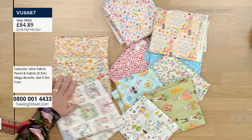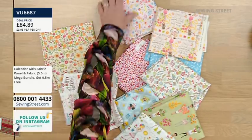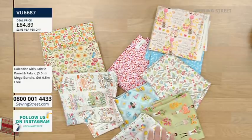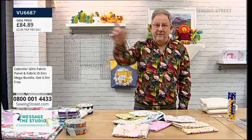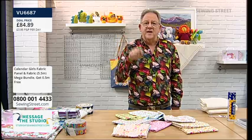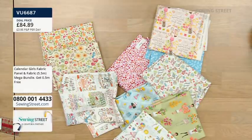One, two, three, four, five, six, seven, eight, nine, 10, 11. So there's 11 there, but you get that one for free. So if these are £7.49 each, you should only be paying £74.99. If you've bought the mega bundle, sorry about this, you will only be charged £74.99. It's actually £74.90, isn't it?